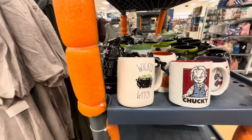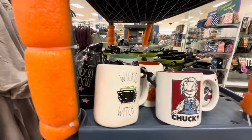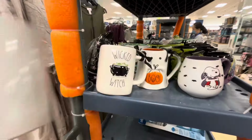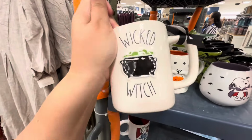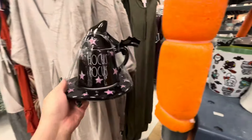Hey everyone, so we are at Marshalls. Look, they have this tank full of new Halloween mugs. They have Chucky, $6.99. They have Wicked Witch, this is Rae Dunn, $6.99 with a cauldron and green inside.